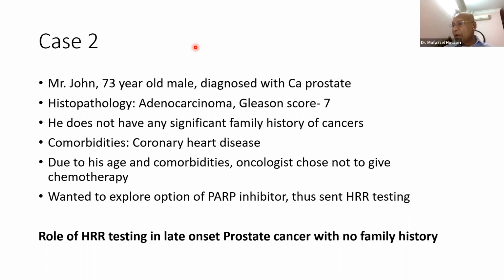Well, liquid biopsy is always an alternative to the tissues, because previously we used to say tissue is an issue, but obtaining a tissue is difficult, particularly if the patient is old and frail, and a risk is there for surgical intervention, invasive tests. So we can send the liquid blood for testing this HRR BRCA germline testing as well.